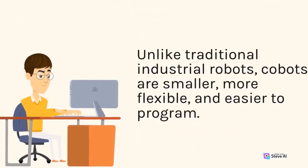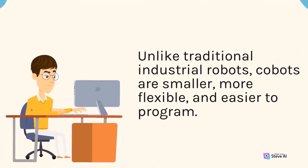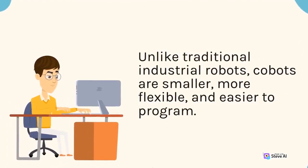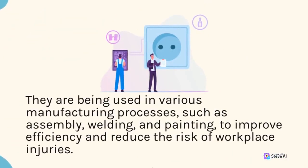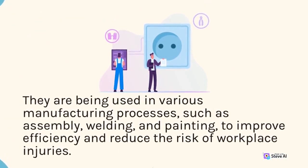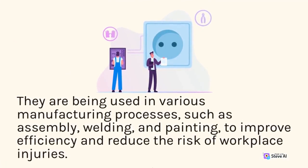Unlike traditional industrial robots, cobots are smaller, more flexible, and easier to program. They are being used in various manufacturing processes, such as assembly, welding, and painting, to improve efficiency and reduce the risk of workplace injuries.